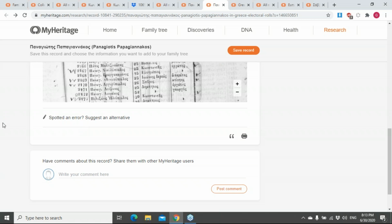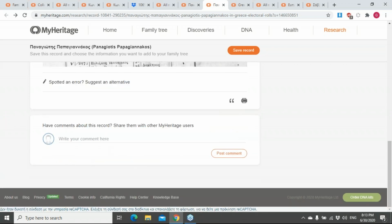Also, I like the fact that you can put a comment in about the record underneath there where it says write your comment. And the nice thing about that is, let's say it is a direct line relative of yours. You could just say, this is my great-grandfather. And someone else who comes across that record will say, oh, great, that's her great-grandfather. I have him in my family tree as a granduncle. So there's a connection between our 2 families. So both of those are wonderful ways to both amend a record and suggest connections with other people who are researching as well. I love to hear how other genealogists use MyHeritage.